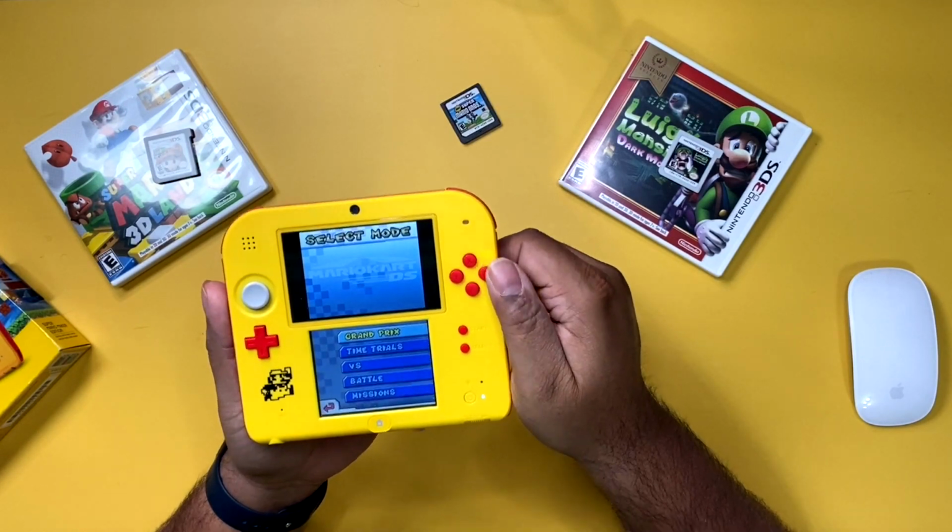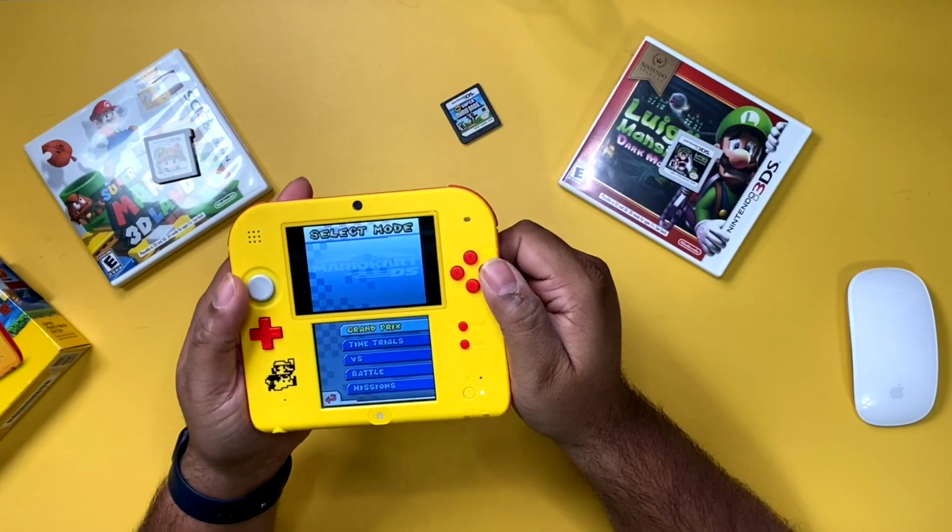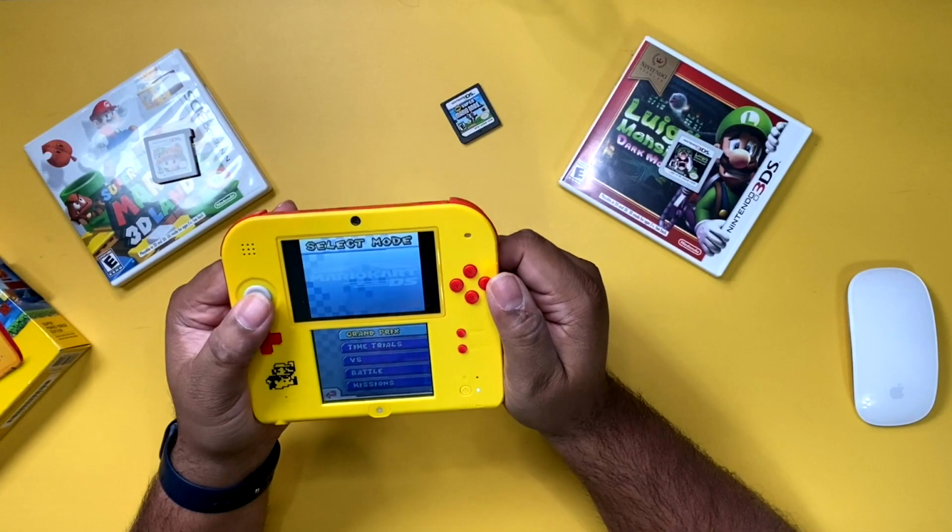And yeah, there you have it, guys. That is the Nintendo 2DS and games as well.